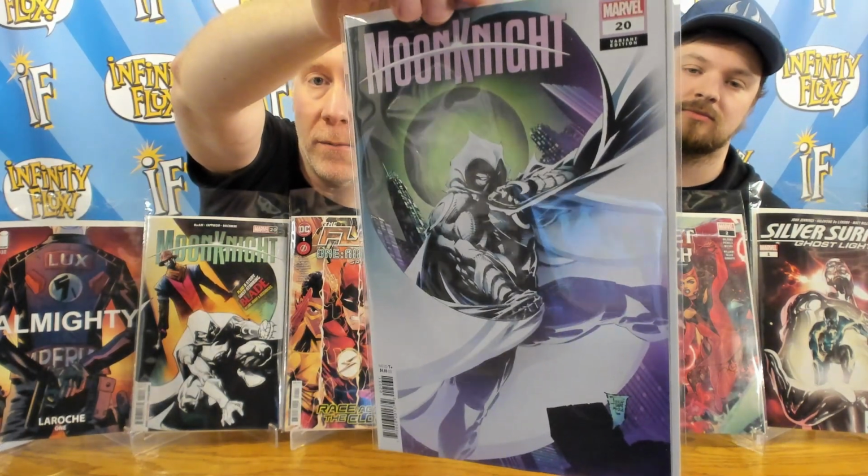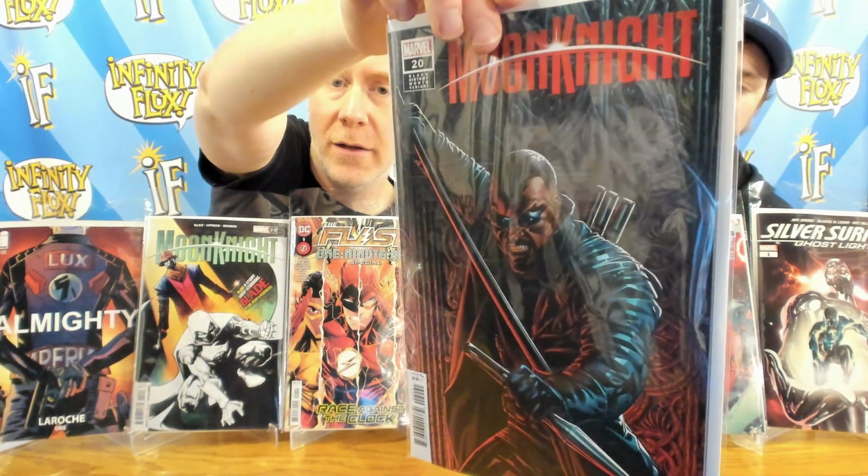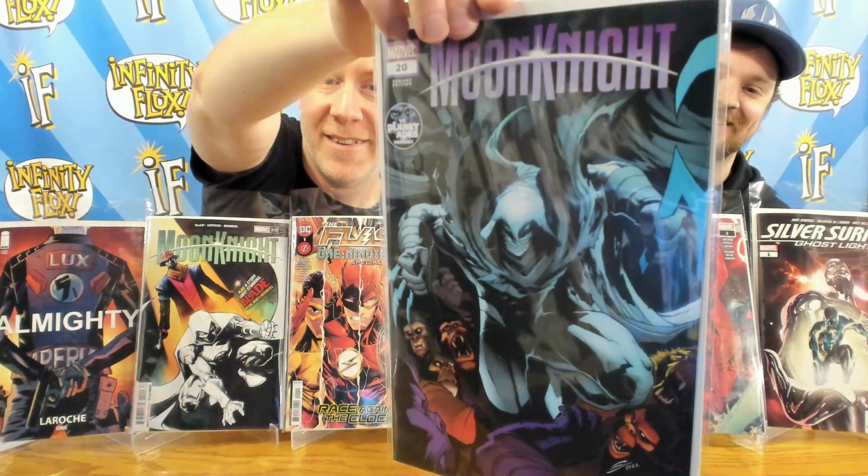Here are the variants. We have the tan variant. We have this really awesome Allen Black History variant featuring Blade. And lastly, we have the Sandoval Planet of the Apes variant. It's not a mashup you think you would ever see, Moon Knight and Planet of the Apes. It's a lot of words, planet, apes, moon, knights, just a lot of strange words colliding there.